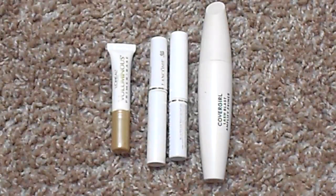Lash primer as a whole is not a category I necessarily believe in. It's not a step that I feel does a lot for me, but I do use one whenever I have a mini, and the best ones I've tried so far I definitely think are the Lancome Cils Booster.